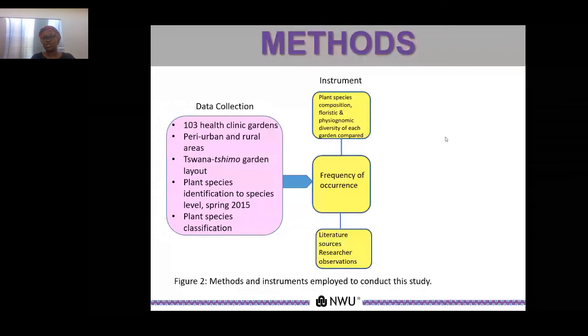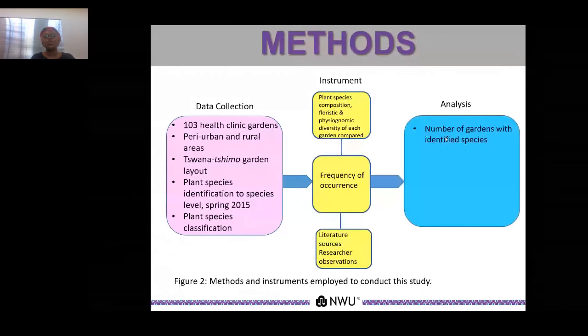We used literature sources to identify some of the plants, as well as researcher observations to look into how these plant species may be used, or just to observe them and see what kind of species they are. And in terms of analysis, we were just, for example, enumerating the number of gardens that have a specific species. And we were using basic statistics for correlations and differences in species composition. And the ANOVA tests were mainly used when we had to do statistical tests.